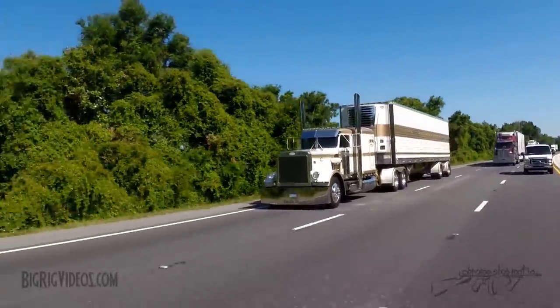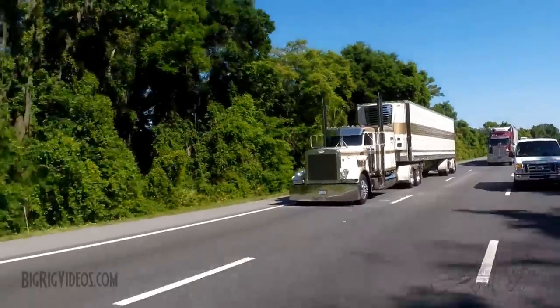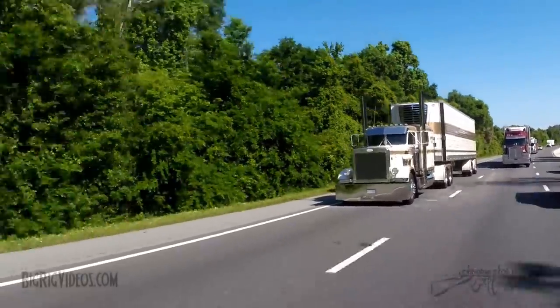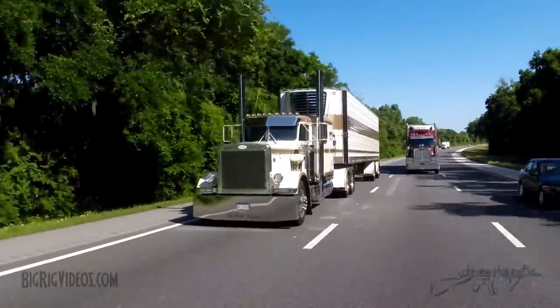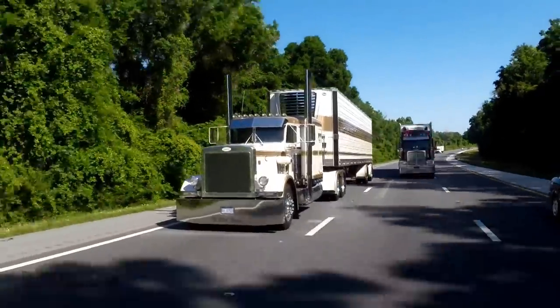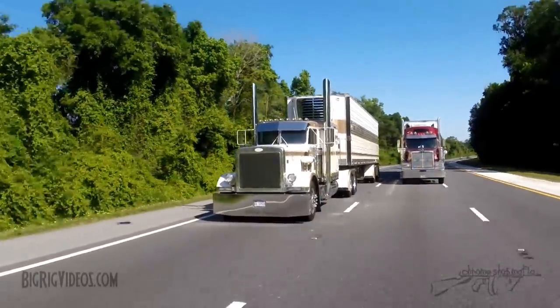Now, with having 13 years on the road experience, when it comes to the motorists, if you could convey something to them that would make your job easier, what would you tell them? If you're going to pass, actually pass. Don't ride alongside of you. Yeah, that's true. And what are some of the reasons that you would say that?